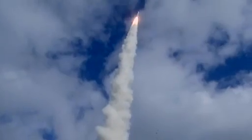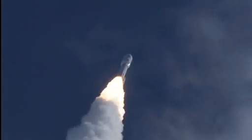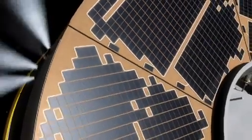Some of the things that we're going to be doing during the cruise phase are some trajectory correction maneuvers, which are basically pushing us along the path of where we want to end up when we arrive at Mars. The launch vehicle puts us at a specific path on a trajectory, and along the way from here to Mars over the 9 months that we're going to be flying there, we need to make small corrections to that.